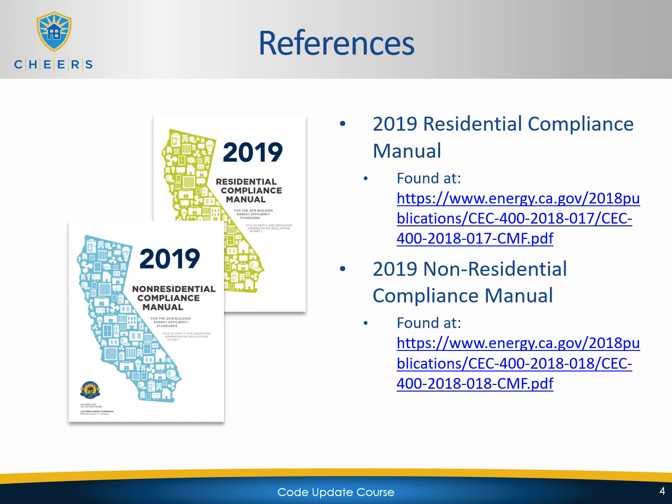Next, we have the residential and non-residential compliance manuals. These are essentially an explanation of the standards. These are in more layman's terms, much easier to understand. So these are a good read to get an understanding of what the code is trying to do. Provides a lot more explanations into the various features and requirements of the standards themselves.